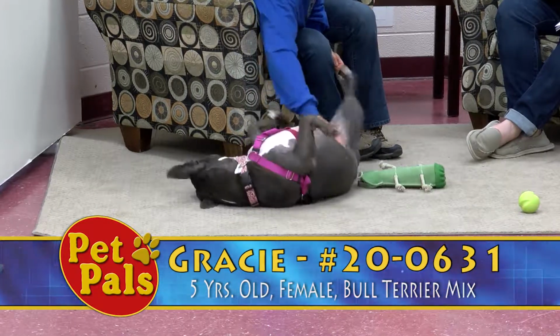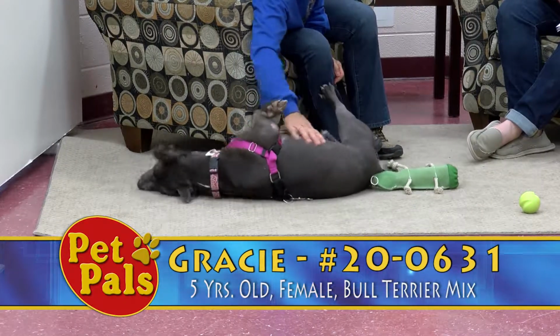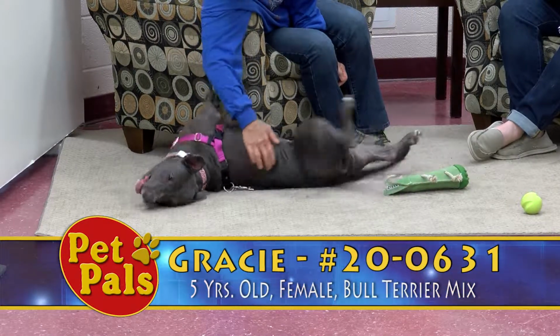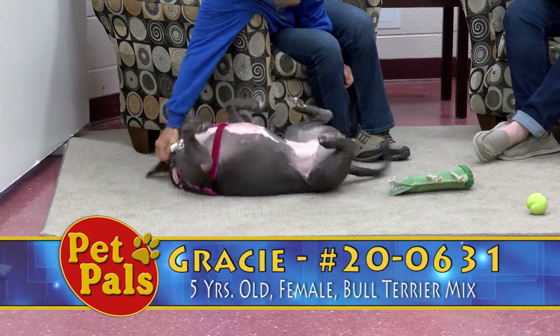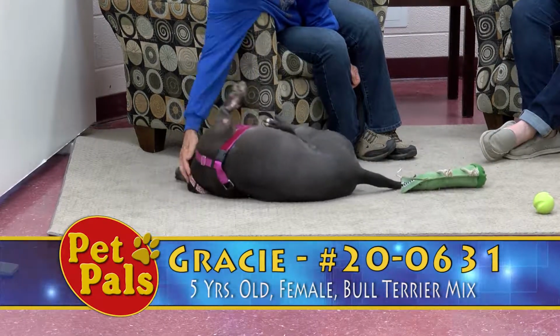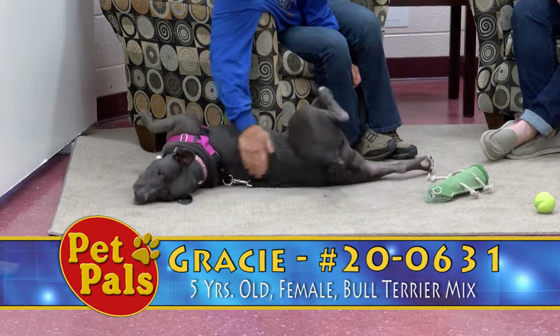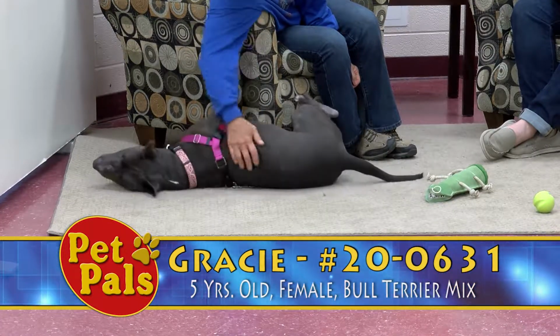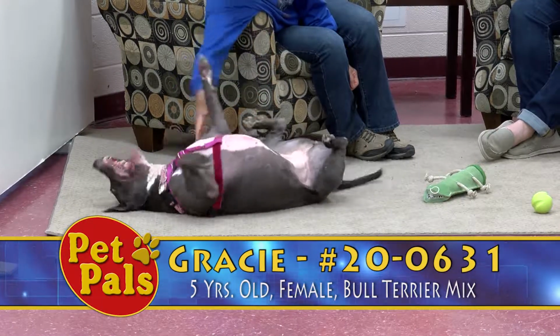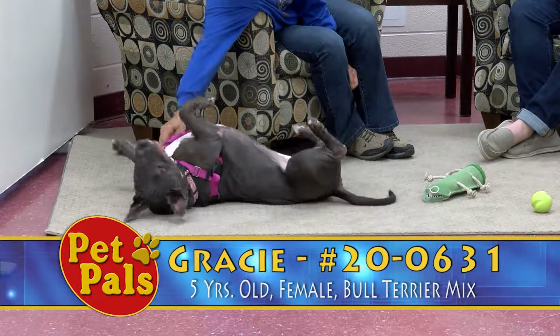One of the things that you will notice about Gracie is that her tongue is perpetually hanging out of her mouth. That is because she was born with a deformed jaw, so basically it's a little bit smaller than it should be, and her lips don't match up, so her tongue hangs out of the side because it's a little longer than will fit in there. But that doesn't stop her. As I mentioned earlier, she definitely can still destroy a good toy, any of those types of things.